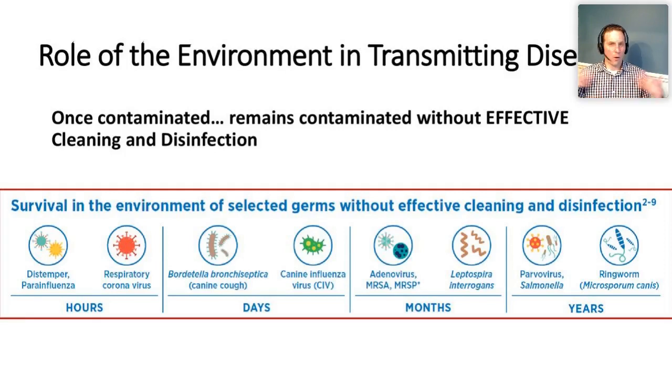And we know that all of these organisms can live in the environment for some period of time. It might be hours. In some cases, it might be years. And so if we don't effectively clean and disinfect after an animal, then that organism lives in the environment and then can potentially spread to people, spread to other animals. We can bring it home with us to our own pets. Not good things, right?